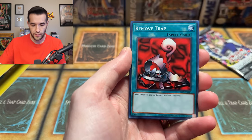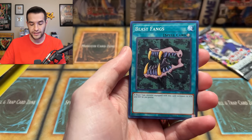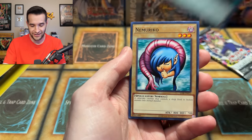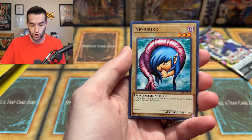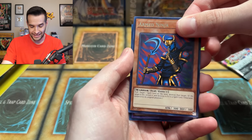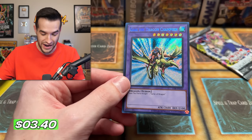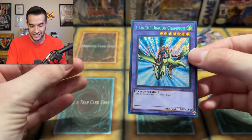Dragon Treasure, Yorabi. Remove Trap, we have the Larvis. Beast Fangs, his fangs have been removed. Watch out. Nimuruki, Numuriko. I got it. We have the Arm Ninja. Here comes the Blue Eyes White Dragon yet again. And. Oh, I thought it was a Flame Swordsman. Gaia, that will do it. Gaia the Dragon Champion, secret rare.